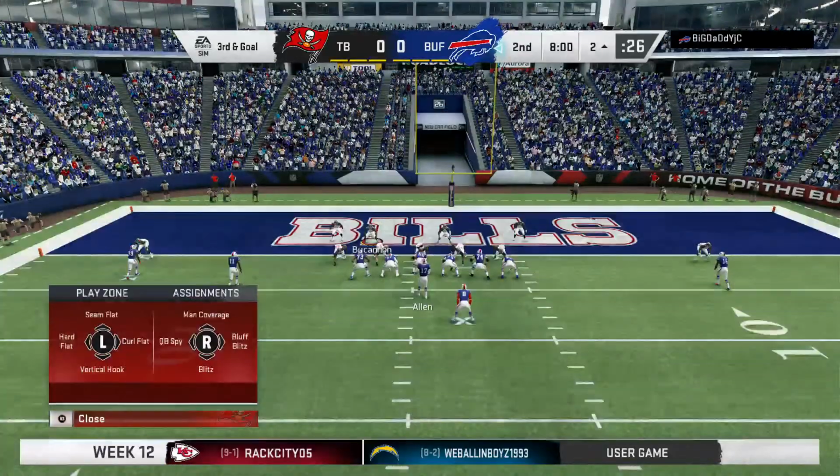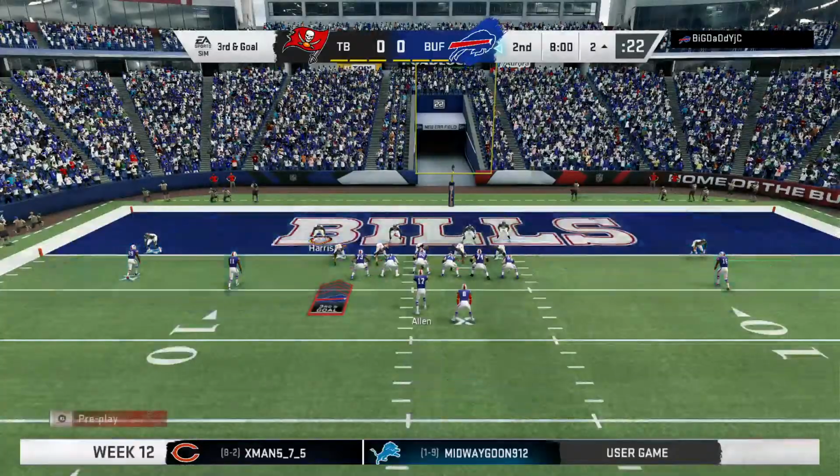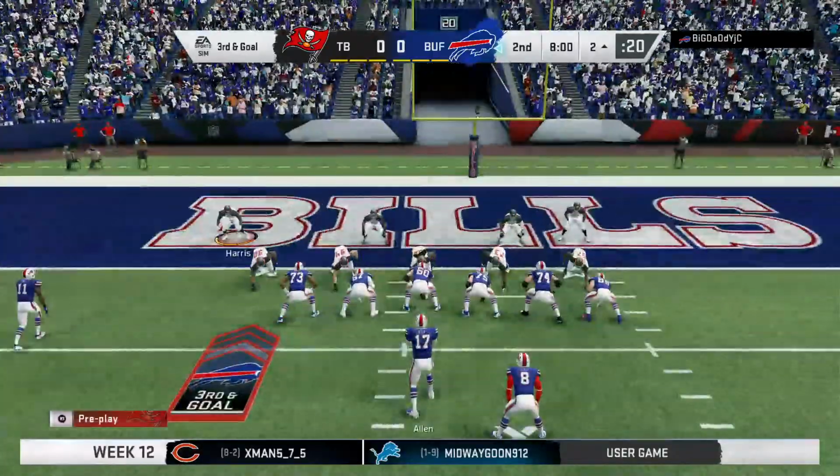The line of scrimmage is the 2 here on 3rd and goal. It's our time. Check. Crunch. Crunch. Crunch. Gun.